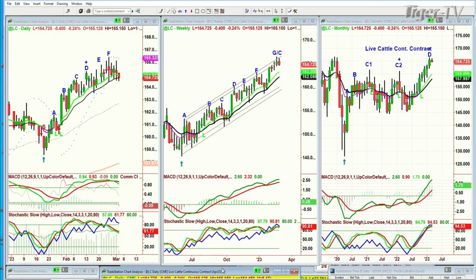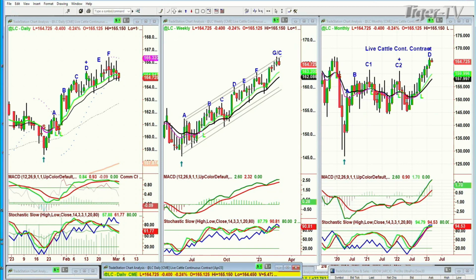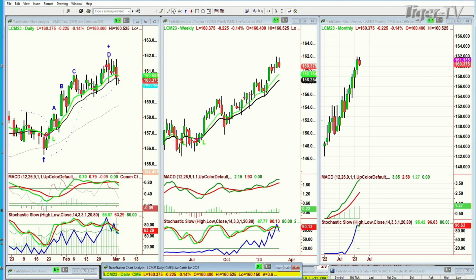I'll have to change these so that I can see this a little bit better. So today's low is 164.45. And let me just double check to see LCM23, 164.20. Yeah, this is 160.37. So there's a difference in price. So you're looking at the LCM. So I'll do the LCM because that's really important.